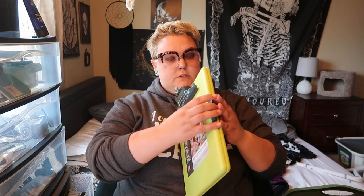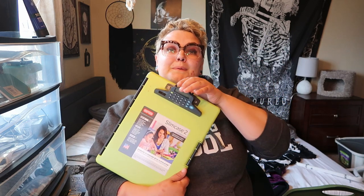The next thing I got was a clipboard. I did not get a folding clipboard. I got one that opens up so I can put my paperwork in there and use it during lab or whatever. I don't like the folding ones. I'd rather just set this down, have my name on it, and it has an awesome calculator at the top. I do have to take a math class at the beginning. So I got myself a Casio graphing calculator.